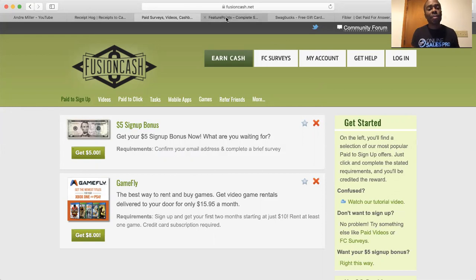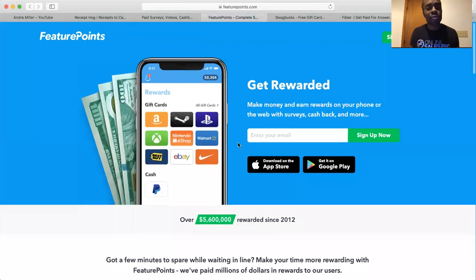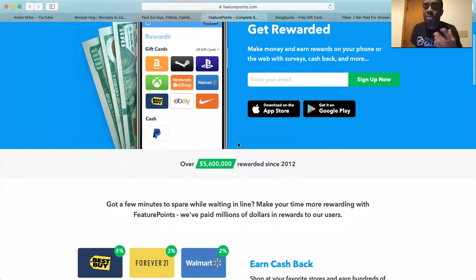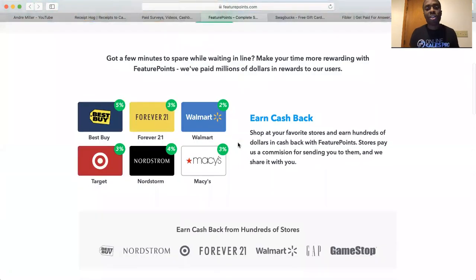Coming in at number 3 of the 6 best apps that will pay you is Future Points. I'm sure people talk about this a lot, but it had to make the list of the 6 best apps, because Future Points is great. You can make money and earn rewards from your phone. If you have a phone, you're ready to go. You put the app on your phone, and once you do that, you're going to earn cash back.